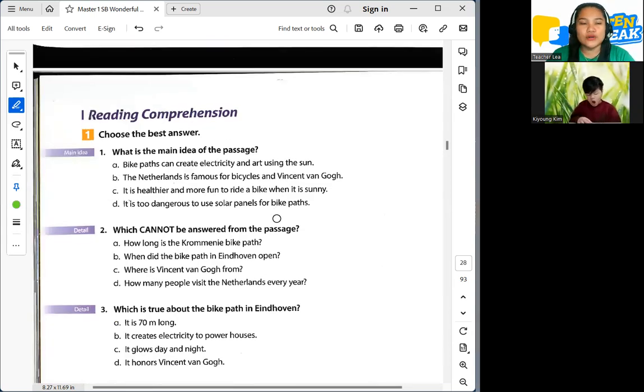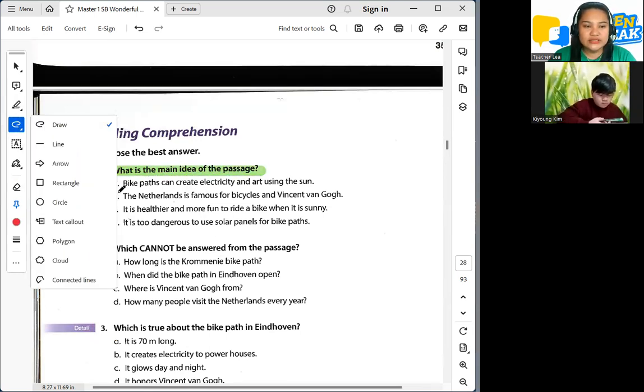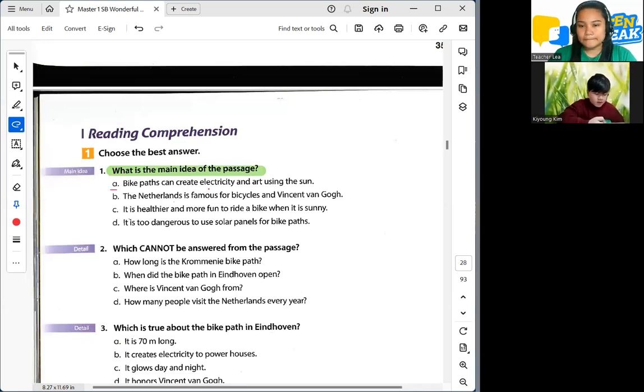Based from what you've read, the power path, what is the main idea of the passage? So please read the choices first. A. Bike paths can create electricity and arc using the sun. Very good. B. The Netherlands is famous for bikes and Vincent van Gogh. Very good. C. It is healthier and more fun to ride a bike when it is sunny. D. It's just dangerous to use solar panels for bike paths.